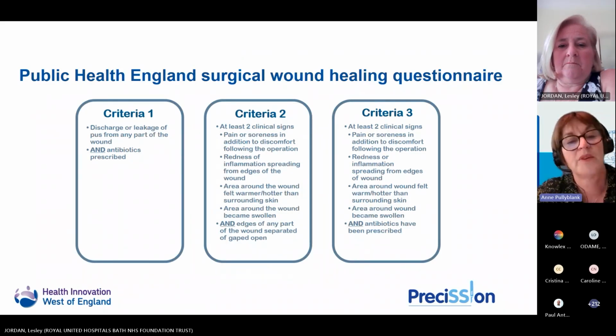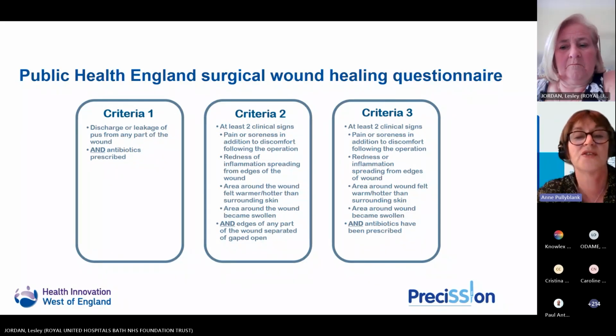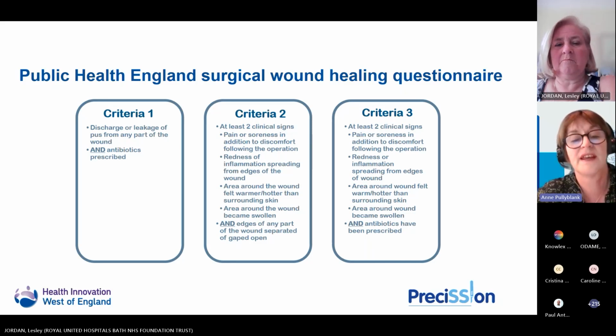Many of you will be familiar with the Public Health England Surgical Wound Healing Questionnaire, which is a validated questionnaire which we use in this country to measure SSI. Patients are asked a lot of questions that you can see there, and depending on their answers, an SSI is diagnosed if they fit criteria 1, 2, or 3.